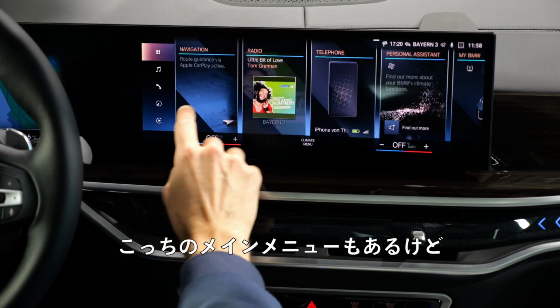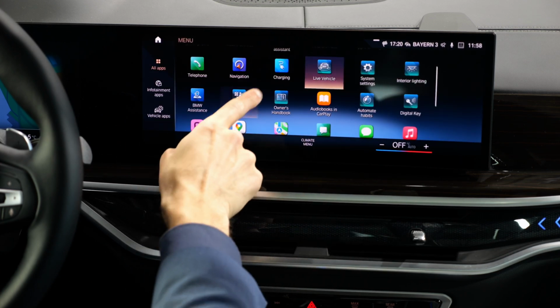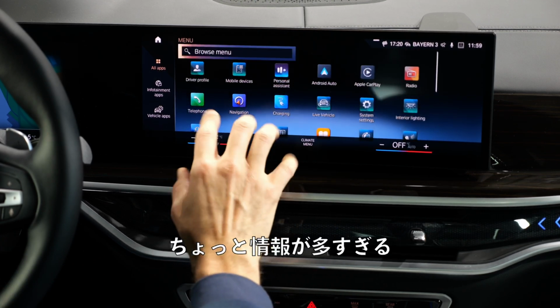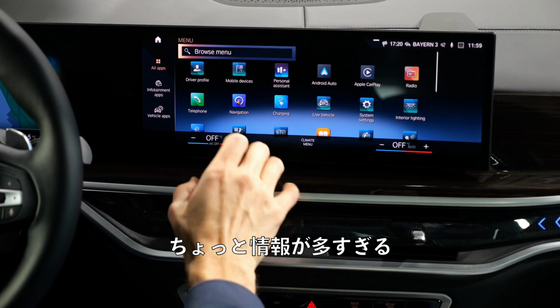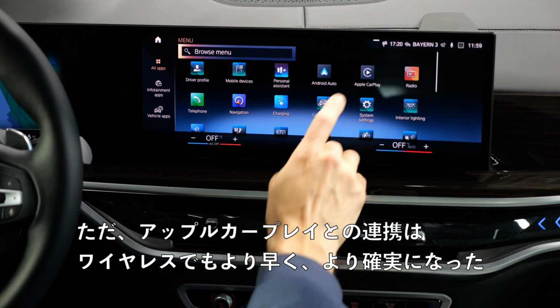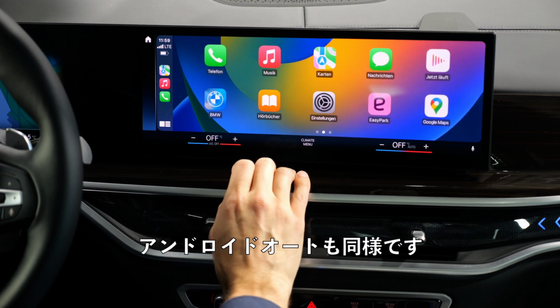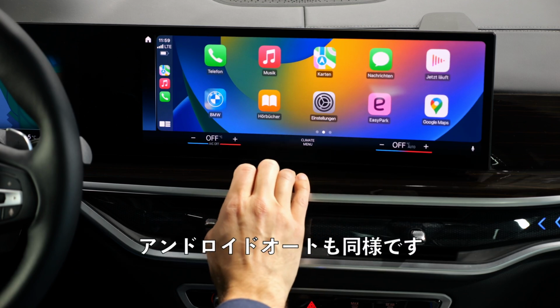Then, let's take a look at the main menu. You can also have this main menu, but you really have to search for yourself which apps you really need, because it might be a little bit overloaded. However, in the Apple CarPlay integration, quicker and more reliable also in this wireless way. Same goes for Android Auto.